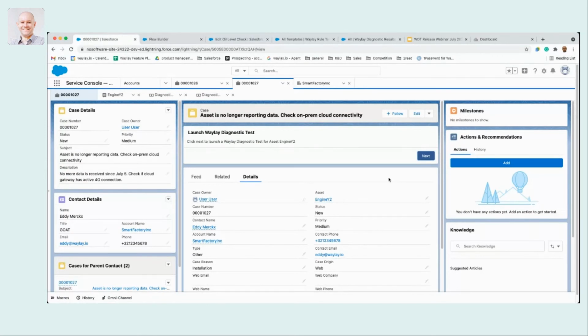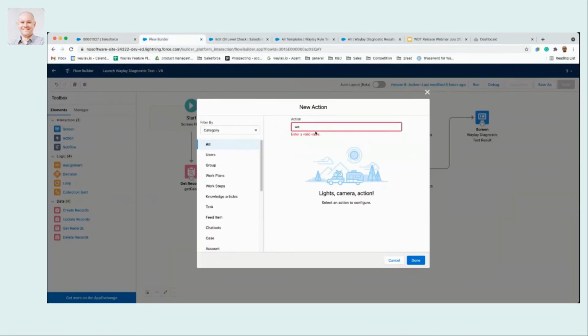And these methods can be called from anywhere. Whether your flow is executed from the service console, or from the field service app, for example, or from an Experience Cloud dashboard. All of that is possible with the SDK that we provide.